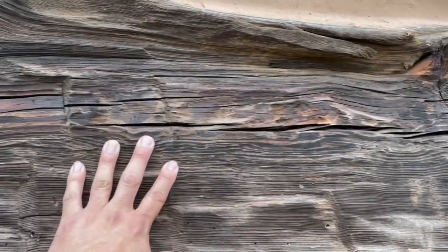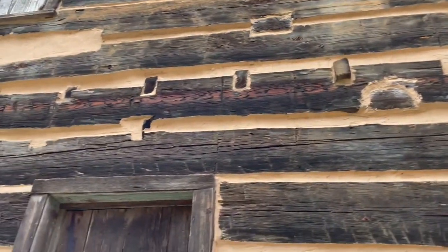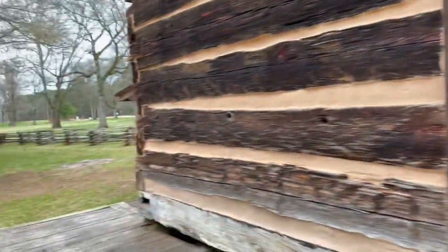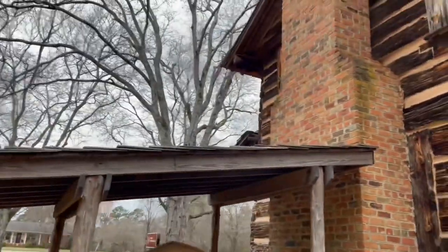Yeah, it's original. Now I think the plaster has been remade. They redid the plaster, and the old plaster was probably all rotten away. The timber is original, definitely. Just the main house itself, and the chimney obviously, has been redone. Probably back in the 60s. Almost tripped there.